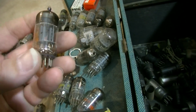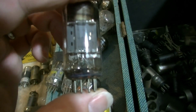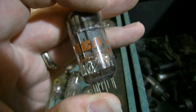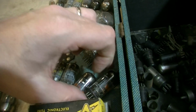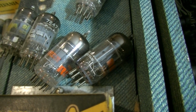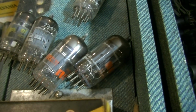There is an RCA ECC83 12AX7 right there, and I think this is made in Great Britain, so that is a Mullard factory tube with an RCA label, 12AX7. I bet that'll sound killer in something if it works. And man, if it does work, do you know how much just that one tube right there could bring? If that's a good tube, it could bring $50 or more easily.